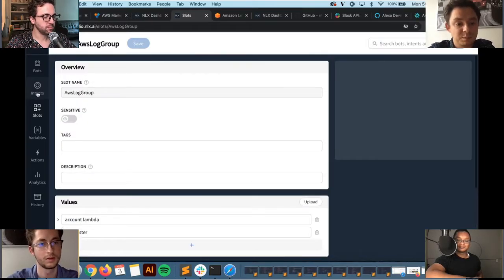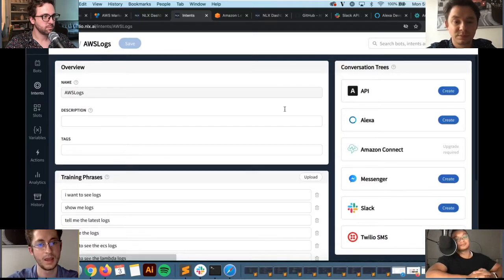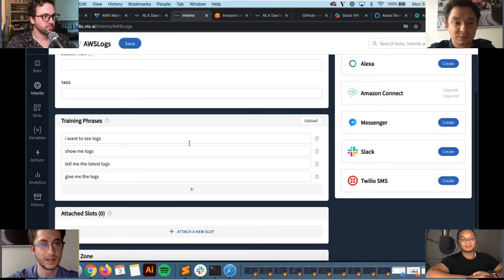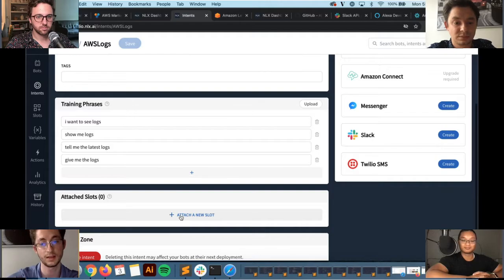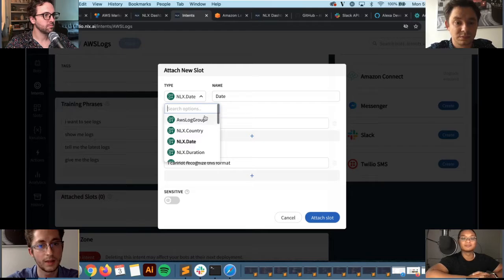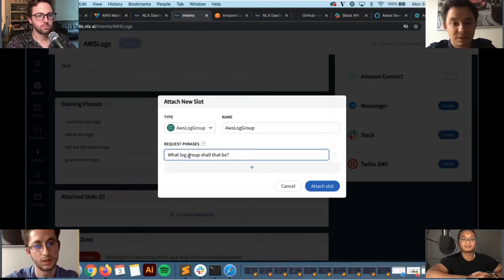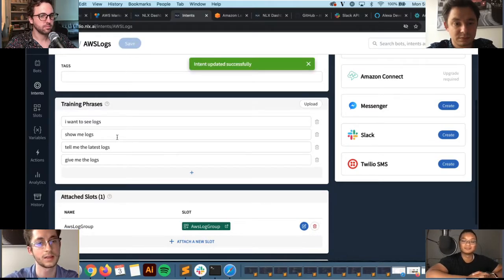Yeah. So I'll quickly slide over to the intent, the AWS logs, and I'm going to go ahead and delete these because I don't want to basically specify every possible value. And I'm going to attach a slot. So I'm attaching a slot to the intent itself so I can actually use it. So I'm just going to go ahead and pick the AWS log group. I'll just say what log group shall that be? And I'm going to hit attach slot, right? So now the slot is attached.